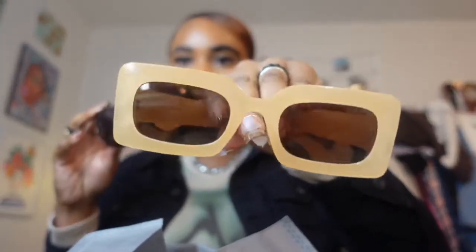Alright, so I was trying glasses on. And I bought this one. And I bought these ones. These ones were on sale for $4.99. They rang up $2.50. And these ones were full price. These were $25. But they were really cute, so I just couldn't.